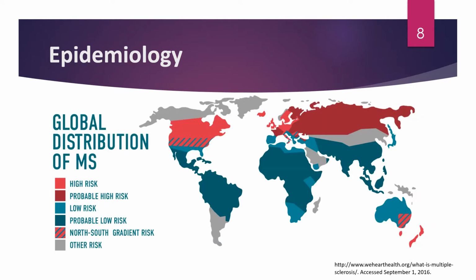In terms of epidemiology, as we had mentioned before, as you see the map here, the map is color-coded, with the red areas being the actual risk of developing multiple sclerosis. And you see here that basically North America is probably the most red area on the map. There are some areas here in Europe as well as in Australia and New Zealand that also have potentially a little bit of a higher risk. And there are some theories about why this is compared to other areas such as South America, Africa, and other parts of Asia that don't have as high a risk, particularly South Asia.